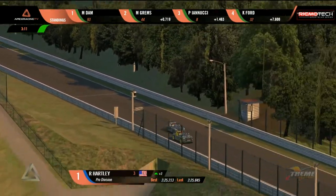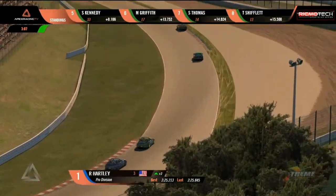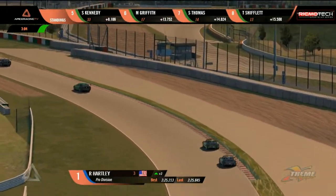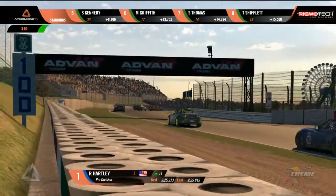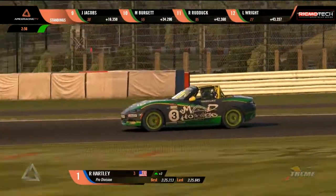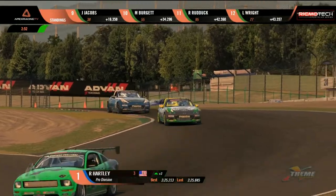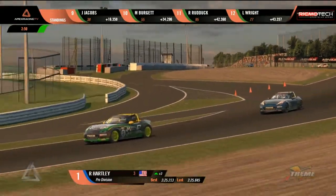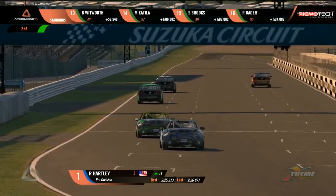Here comes Schwenke for the lead. Has a little look in the second place car in the Mazdas. Hartley's very good through 130R, isn't he, Alex? That's where he managed to get past Rathje. Coming out of there. Yeah, I don't think they're going to do anything risky until the final lap, then they might go at it. They've got a little bit of breathing room from Tom now as well, so something to think about.